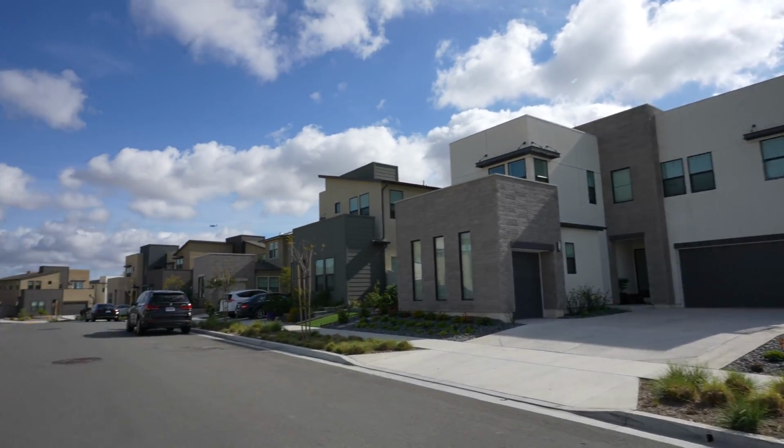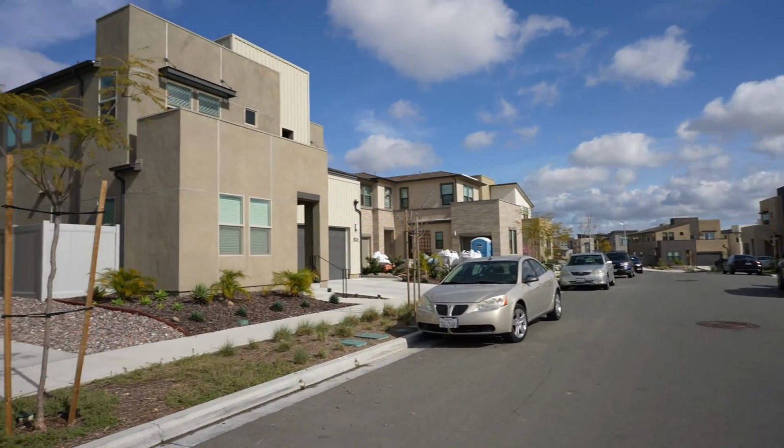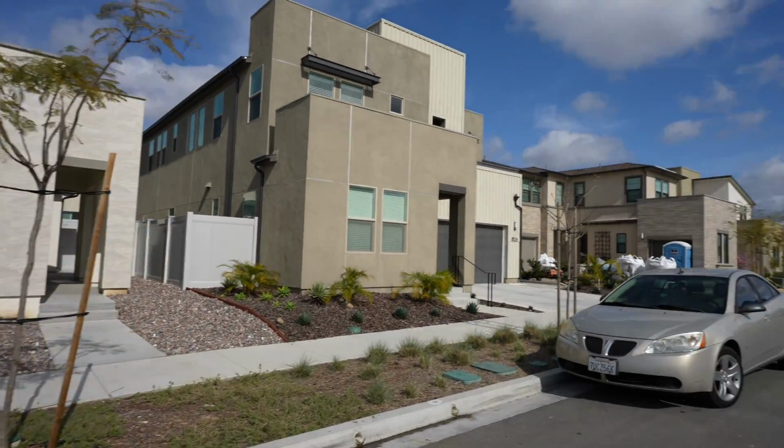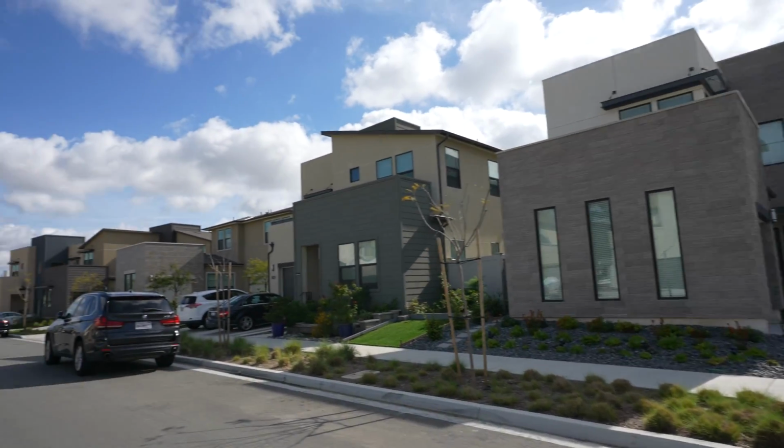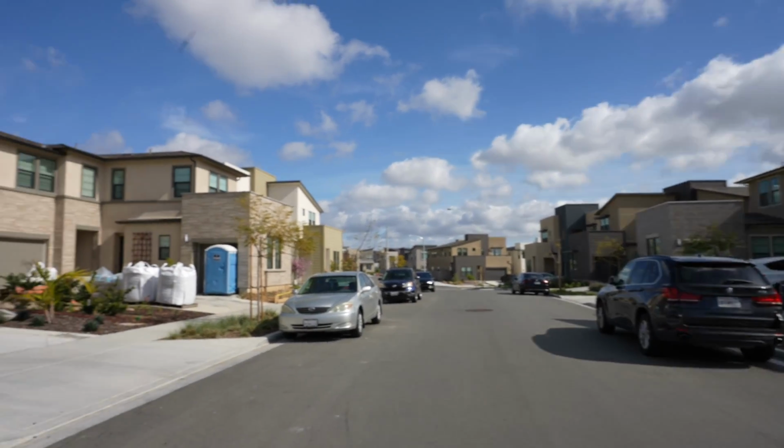So this is more of like what the neighborhood looks like. And these homes are pretty big, like I mentioned. Some of them are not finished yet, but it's very quiet. You have plenty of parking spaces for any of your friends or family members that you might want to bring.